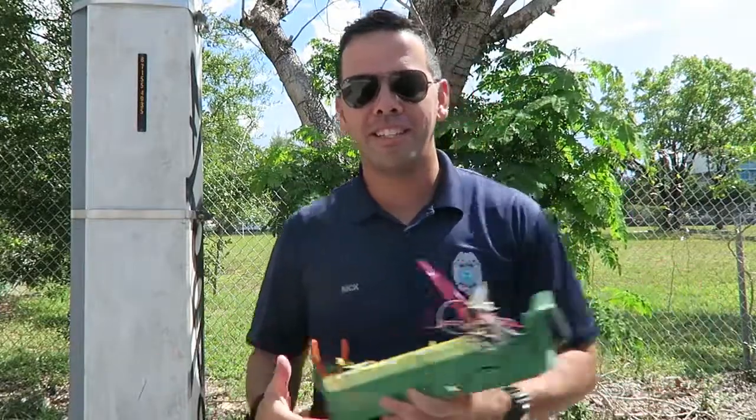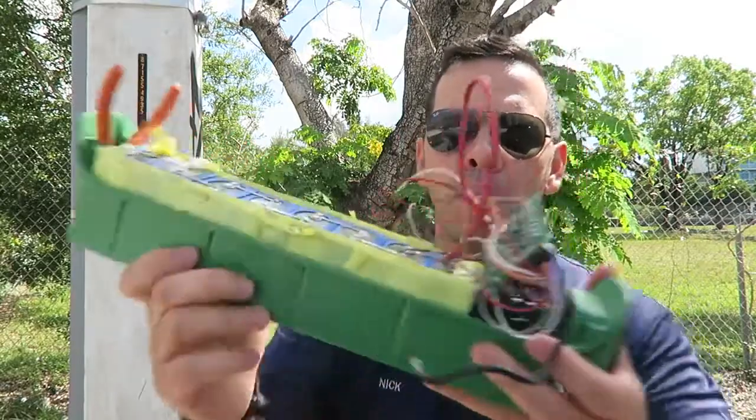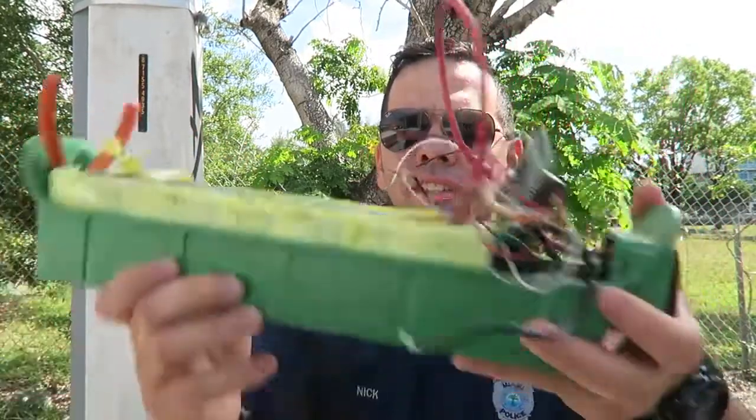Good morning, everybody. Today we're gonna be covering one of the most elite, one of the most dangerous units that we have here at the Miami Police Department, and that is the Bomb Squad. I'm gonna go ahead, bring this back to them and return it. And we're gonna go in, meet the Bomb Squad right now.